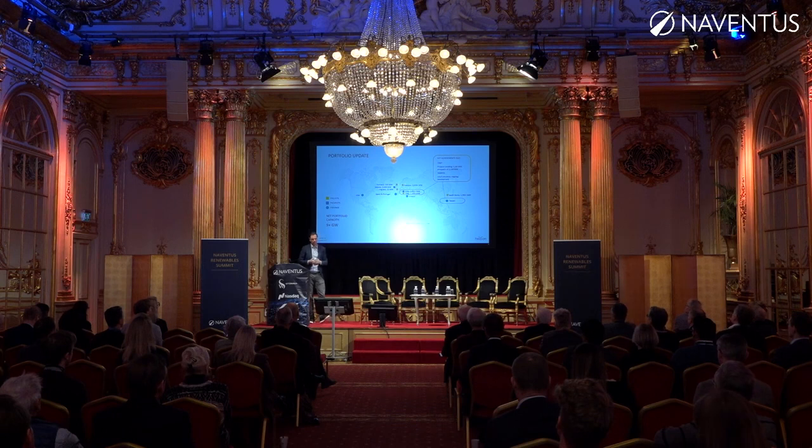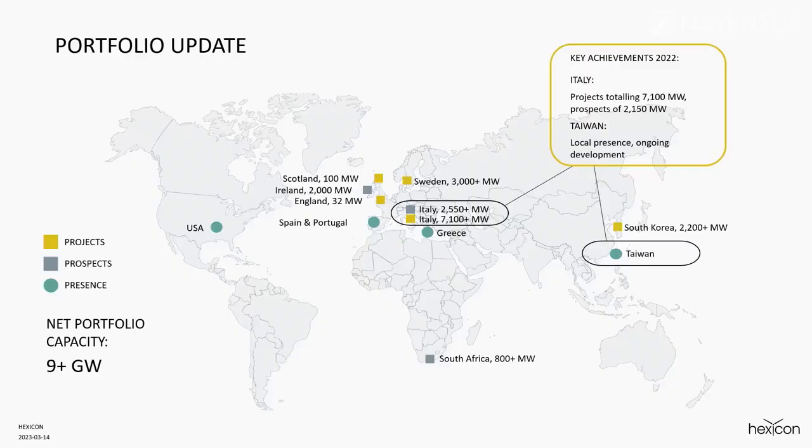So a quick look at the project portfolio. Through a partnership model, so trying to keep our operations in Hexicon fairly asset light, which in the project developments means that we invite investors fairly early. That allows us to grow a fairly broad project portfolio without significant investments. So we've at the moment got a gross project portfolio of 17 gigawatt, net Hexicon's ownership around 9, across geographies, mainly here in Europe, but also over in Asia, predominantly there in South Korea.